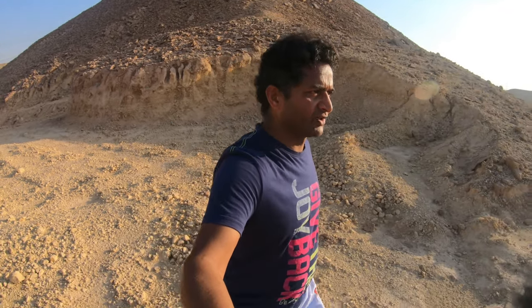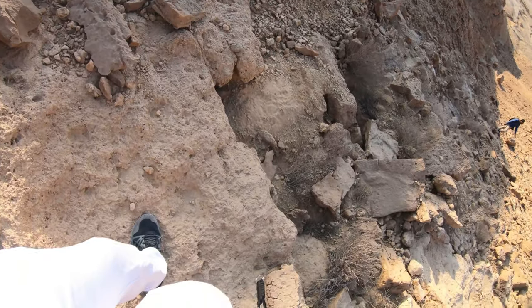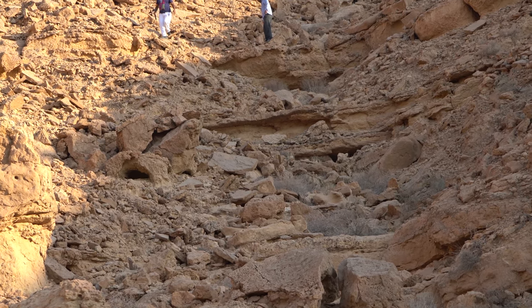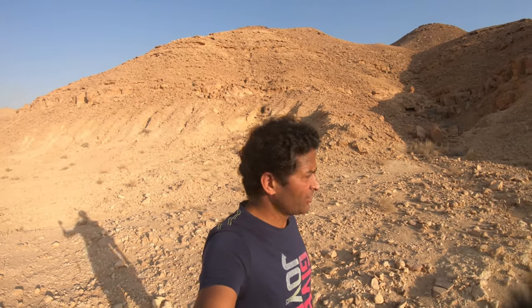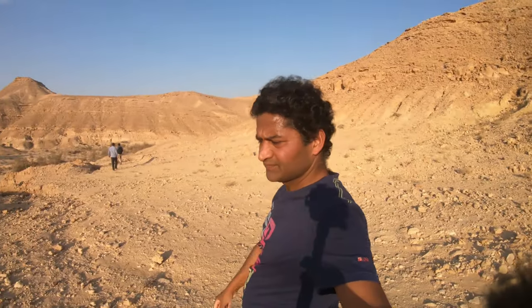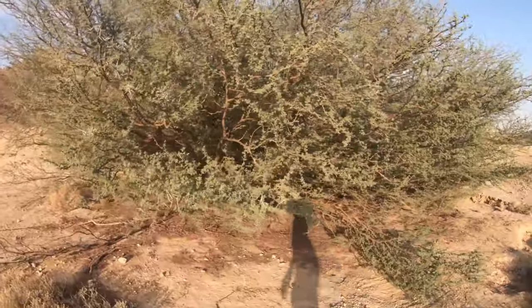Finally we are down from the top, but this is not the final one. We have to get down again once before we start walking in the valley. So finally we are down from this side, the top. So we will walk around in the valley now. So we are walking in the valleys now. Both side of me there are mountains, but we will walk in the valley for a while.